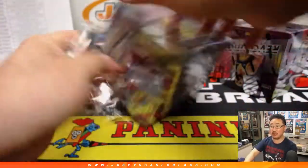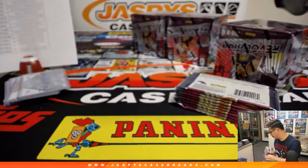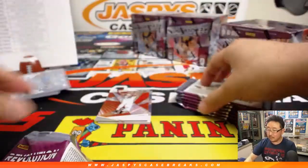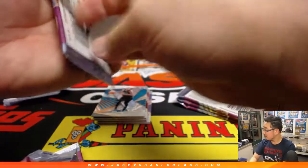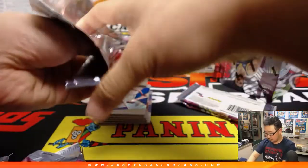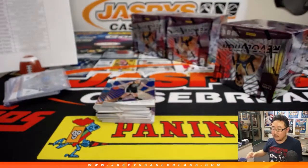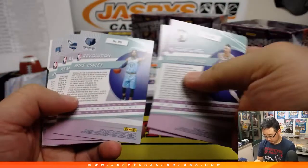Brandon said, oh, you opened these with scissors to avoid the bad rips? I think if I use scissors, I may lose my case-breaking license. They may kick me out of the union. No comment? Yeah, you haven't heard of the case-breaking union?